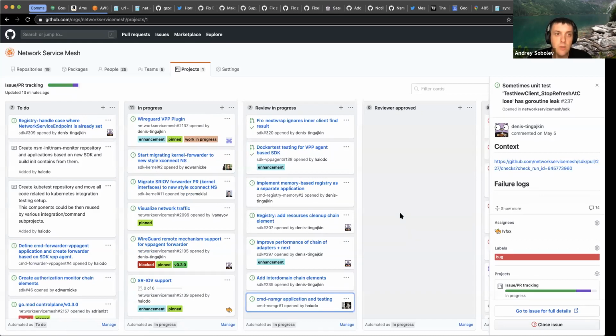I'm not sure if you wanted to work on them by yourself. The forwarder is very nearly done. So here's where the state of things is. For Network Service Manager, the chain elements to connect to the forwarder: at the moment, Network Service Manager chain elements connect to the endpoint directly.